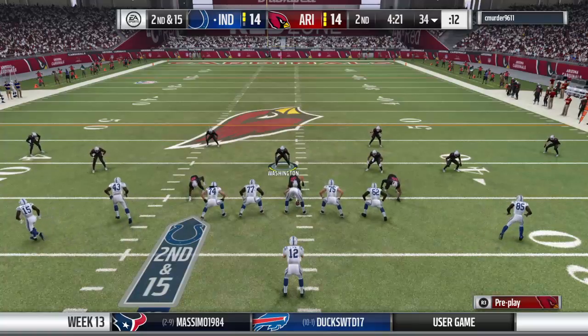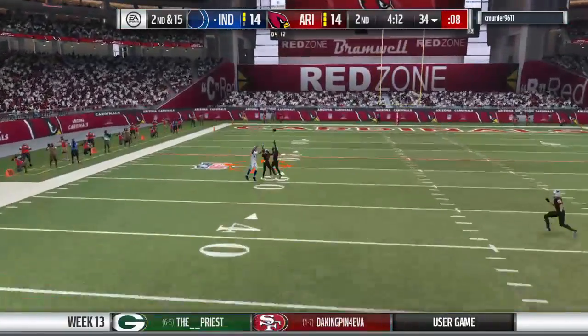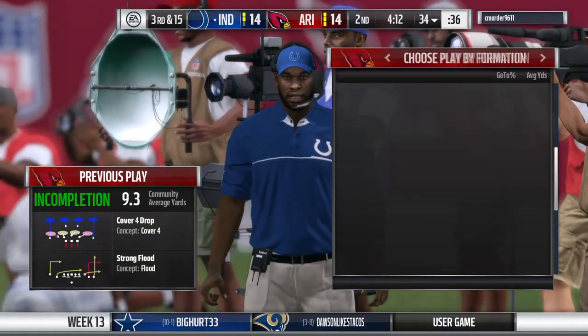They come up in an empty set. 4 wide receivers, 1 tight end. Here's Luck now on 2nd down. He sets to fire deep. And it's knocked away and incomplete. He was looking for Dante Moncrief that time.